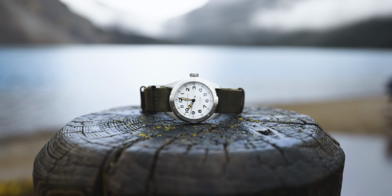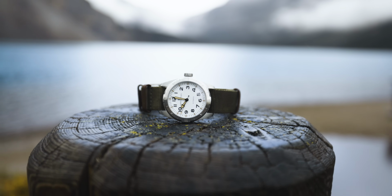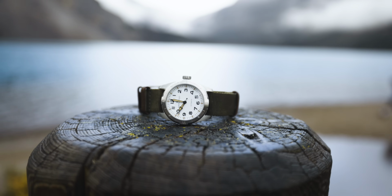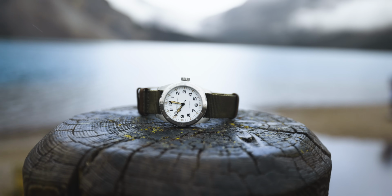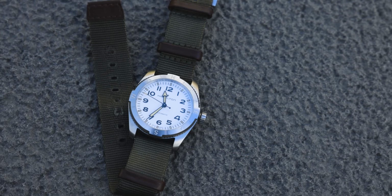In my life, I do a huge amount of hiking, a huge amount of Munros, and a lot of exploring around my home country, which is Scotland. Not to mention the 37mm variant, because there's two variants, the 37 and the 41. The 37mm variant in white with a green NATO strap looks, honestly, jaw-dropping. For the price, it's amazing.